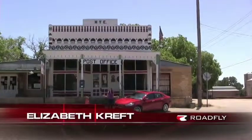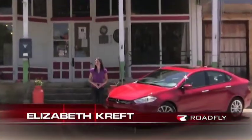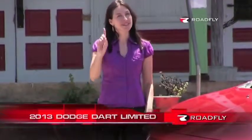Hey, it's Elizabeth Kreft. I'm here in Austin, Texas. Well, the suburbs of Austin, and we're introducing the 2013 Dodge Dart. It's the very first look at this car, and we had a chance to talk to some Dodge executives on the press tour. We're gonna have a full review for you in a month, but this is the very first look.